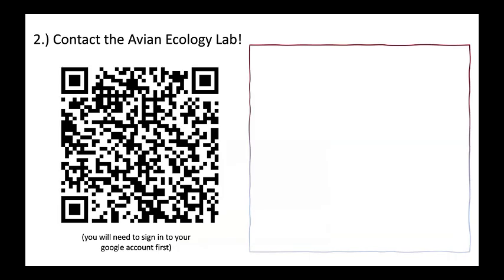I'll also be sending this out through the MOU listserv. Next week, I'm planning on contacting different Facebook groups to get this out there, and giving this out to different local Audubon chapters just to get the word out. If anybody has their own birding group they want to distribute this to, you can get in contact with me and we can work that out. You do need a Google account for the Google Doc, but I'll also show my email later and you can just email me and we can figure it out too.